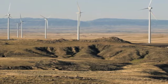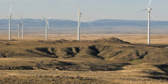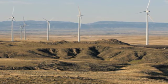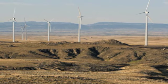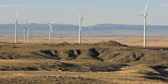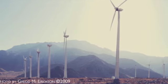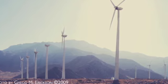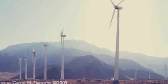As you can see here, windmills aren't exactly what you would call new technology. Windmills are the predecessor for wind turbines. Wind turbines are much more advanced technology than windmills, but they have the same basic concept, to capture the wind's energy. Here you can see an example of a wind farm in the prairies of Wyoming. Here's an example of a wind farm in the deserts of California. This is an ideal place for a wind farm because of the huge open space.